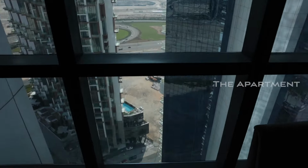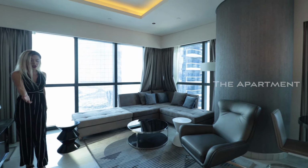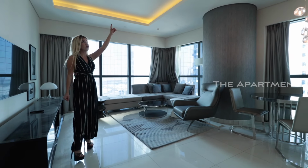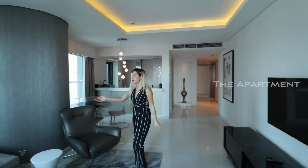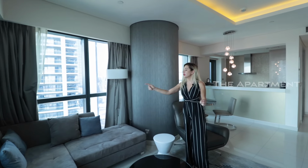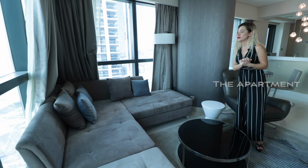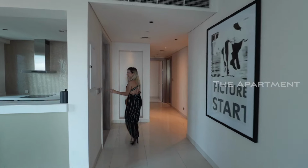We have windows on both sides, a ton of natural light floating into the space. We see some oversized tiles on the floor and powerful design on the ceiling. They mount the TV in here, and this is our L-shaped sofa in this corner. This is the place where you can disconnect yourself from the stressful city life and relax. And let's go check the kitchen.